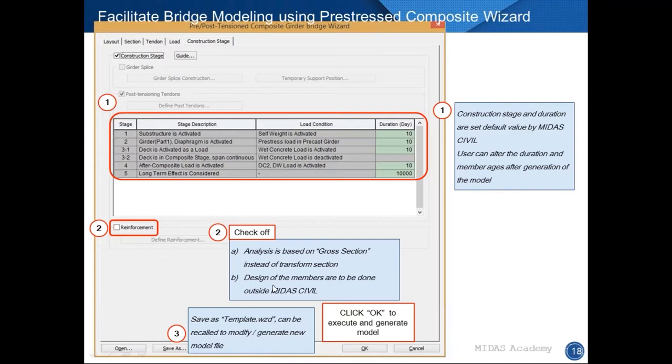Design of members is to be done outside MIDAS because MIDAS has not incorporated BS 5400 Part 4 into the design module. But the good news is I think MIDAS has planned to incorporate BS 5400 into the design options, and in fact, that move was conceived quite some time ago. So let's hope it makes our life much easier in the future so we can design within MIDAS. After you've done all, remember to save it to a template file so it can be recalled to modify or generate new models in the future.